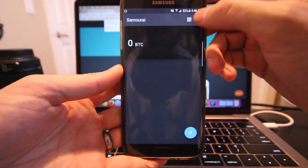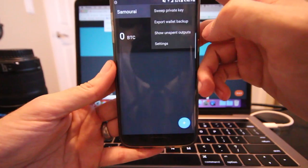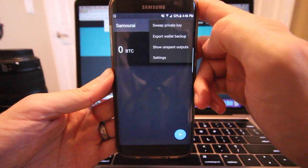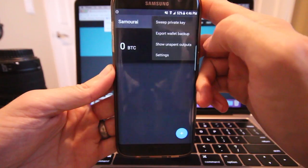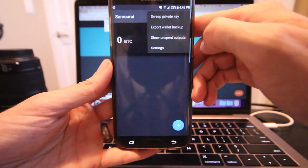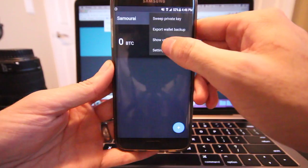Okay, now let's go up and let's take a look. What do we have for options here? We've got a few. You can sweep a private key. So let's say you had a paper wallet. You just tap that to sweep all your funds into your wallet. You can export your wallet backup through a couple methods. You could do it to the clipboard or in an email. All right. You can show your unspent outputs, or you can go into the deeper settings.